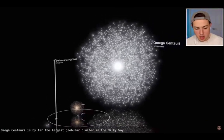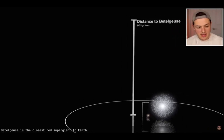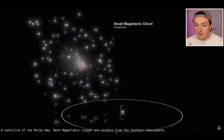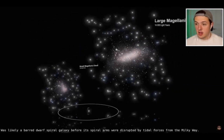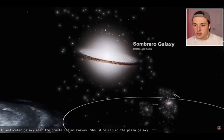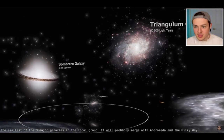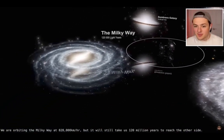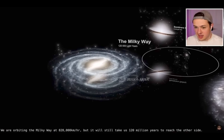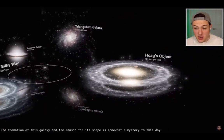Omega Centauri, the largest globular cluster in the Milky Way. That is the distance to the red supergiant. We're gonna stay far away from that. That is a small megalithic cloud. That is a large megalithic cloud. Oh my gosh, we're moving out into galaxies. This is the distance to other galaxies. And there are so many. The Milky Way is one of the bigger ones, it looks like. The Sombrero Galaxy. Hoag's object is bigger.